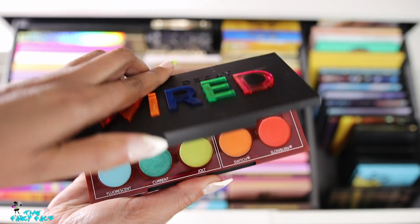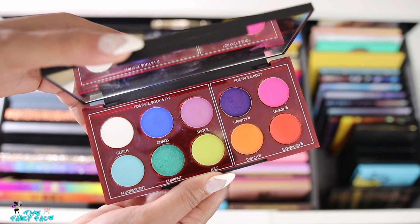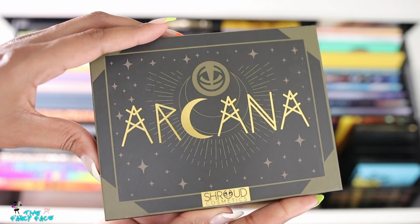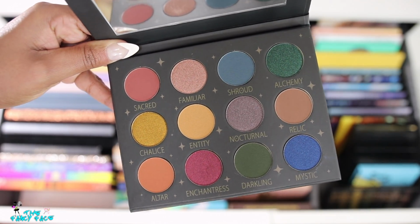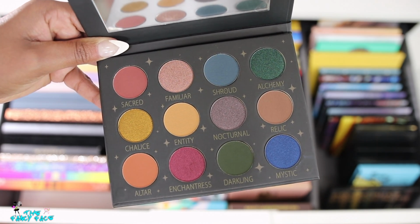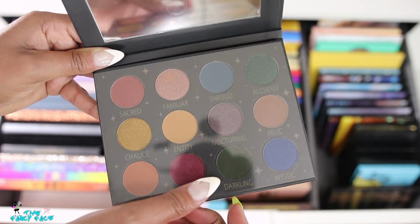Then I have my Urban Decay Wired palette. This should probably go in the other drawer with my Urban Decay palettes, so I'll move it over there. And then this guy is my Arcana palette from Shroud Cosmetics. They used to be Strobe Cosmetics, but this is their newer palette. I actually pre-ordered this, and I haven't touched it yet, but doesn't it look beautiful, like the shade selection? I gotta dig into this. Isn't it pretty? Oh my god.